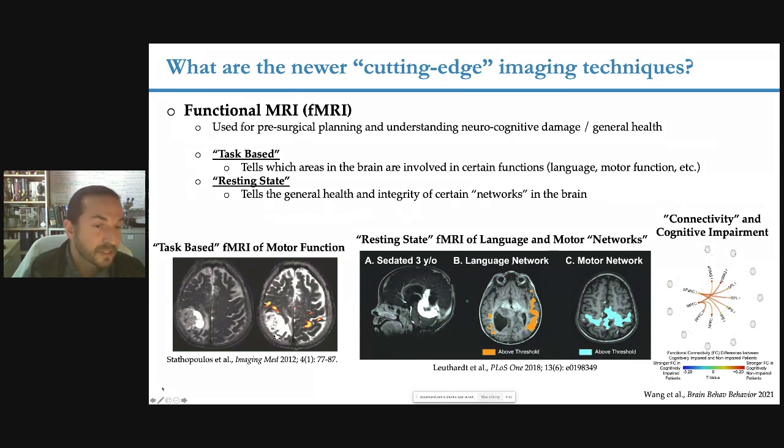So the tumor is safe to take out and not get motor deficits, for example. But surgeons, if for example motor function is localized or occurring within the tumor, they may avoid taking out a piece of tumor in order to maintain that functional integrity of the patient.